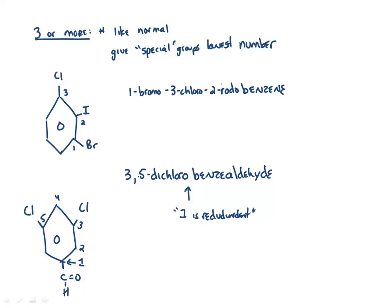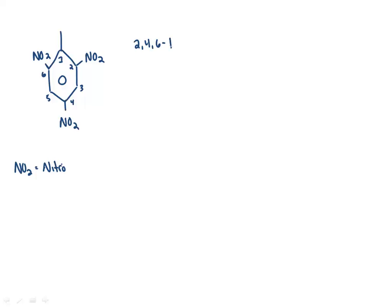It would be mind-boggling. Okay, one last example, just because it's a fun one. Now, you don't know what an NO2 group is, but we'll tell you. So NO2 is just nitro. So where would we start numbering first off? Yeah, so 1, 2, 3, 4, 5, 6. And so what should we call this? We've got nitro groups on 2, 4, and 6. There's 3 of them, so trinitro, and then toluene.